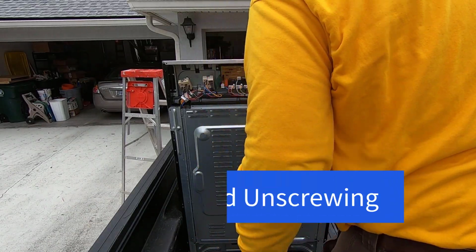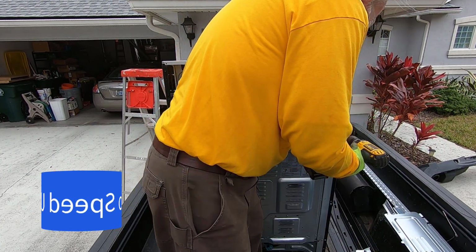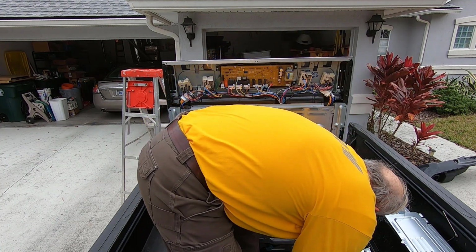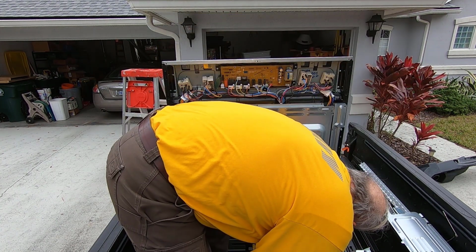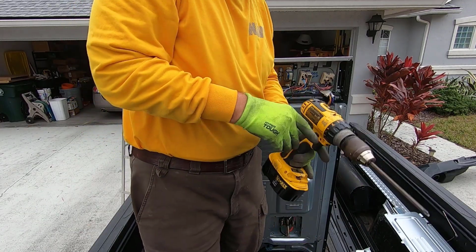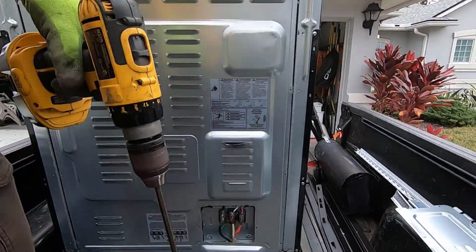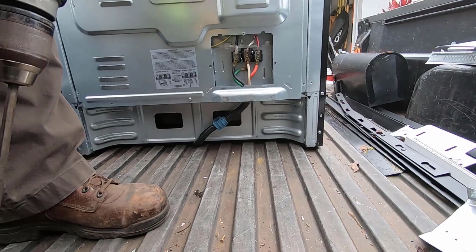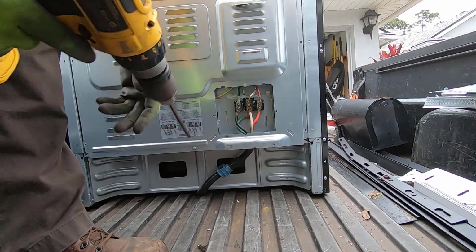Take more screws I probably need to. I'm going to take this off. I need to take off more. I don't have to take off anything more than is necessary. This is going to be where the cord is connected.